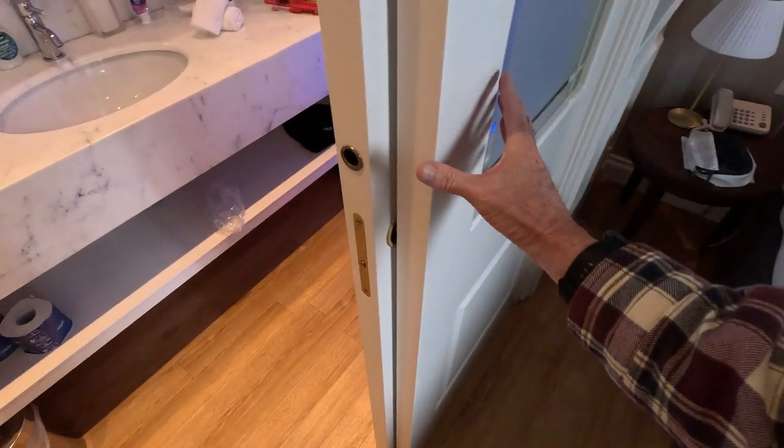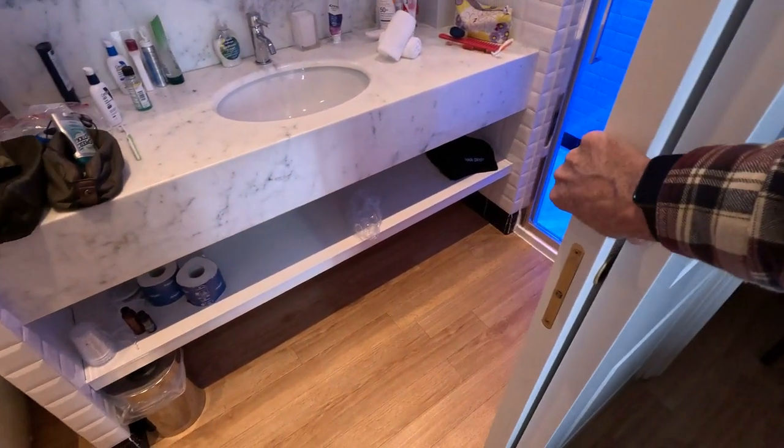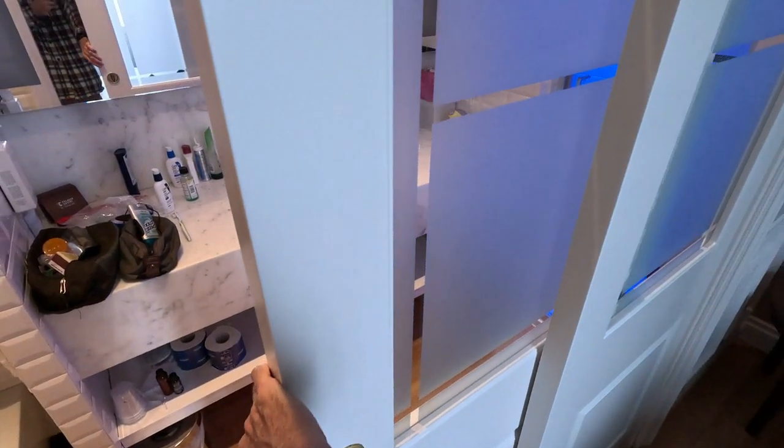We were there in the summer and we found that a setting of about 21 degrees centigrade or 70 degrees Fahrenheit was comfortable. One other quirk: the sliding door to the bathroom has this frosted glass in it with some see-through strips. It creates a bit of a privacy issue, even if you're very familiar with your roommate.